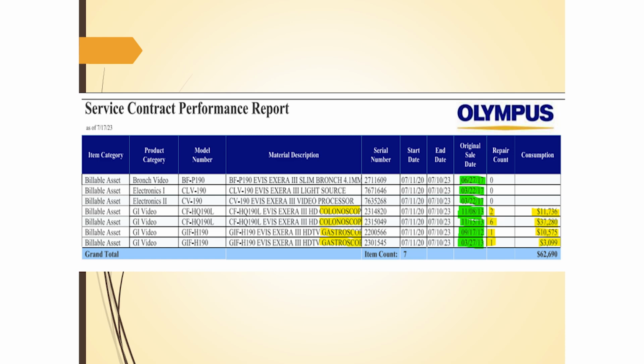We also have 2 EGD or upper scopes. Each one of them had a repair. And as you can see, some of the repairs can be pretty significant in price. And then the green is marked up when we purchased the equipment. So the main equipment we have here was purchased in 2017. Some of the scopes are 13, 15, and so you can see they're aging.